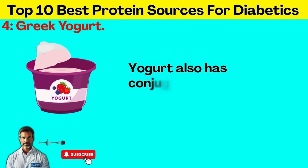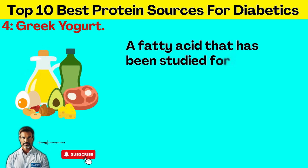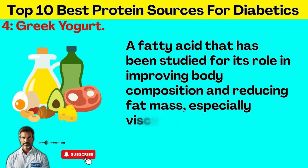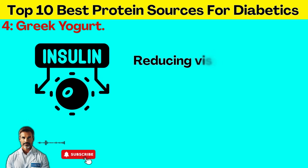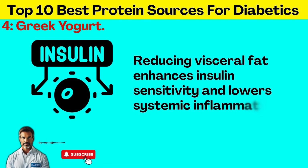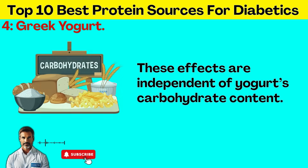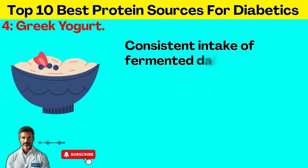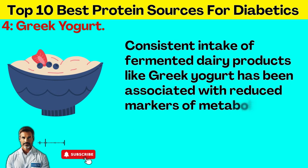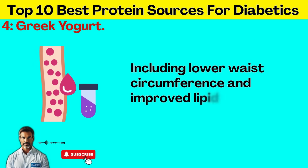Yogurt also has conjugated linoleic acid, CLA, a fatty acid that has been studied for its role in improving body composition and reducing fat mass, especially visceral fat. Reducing visceral fat enhances insulin sensitivity and lowers systemic inflammation. These effects are independent of yogurt's carbohydrate content. Consistent intake of fermented dairy products like Greek yogurt has been associated with reduced markers of metabolic syndrome, including lower waist circumference and improved lipid panels.